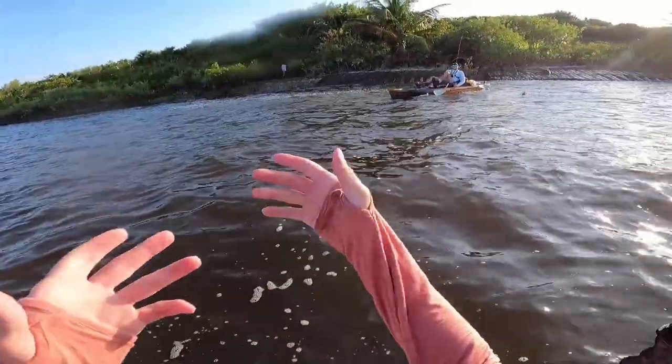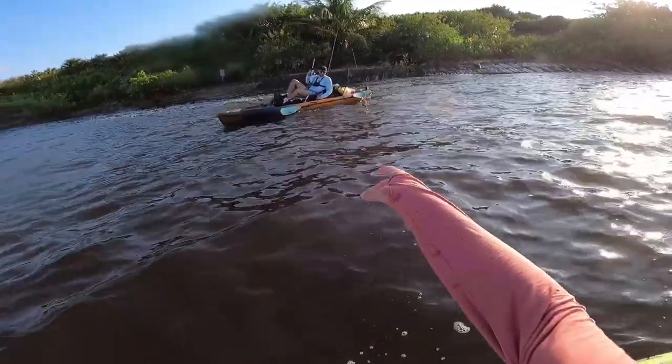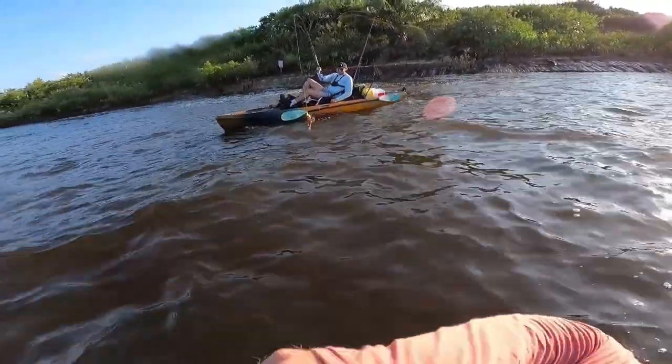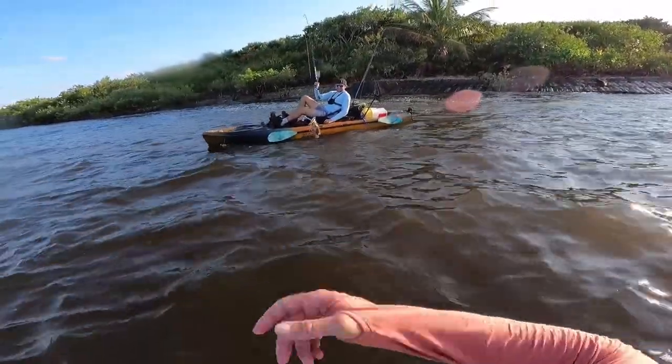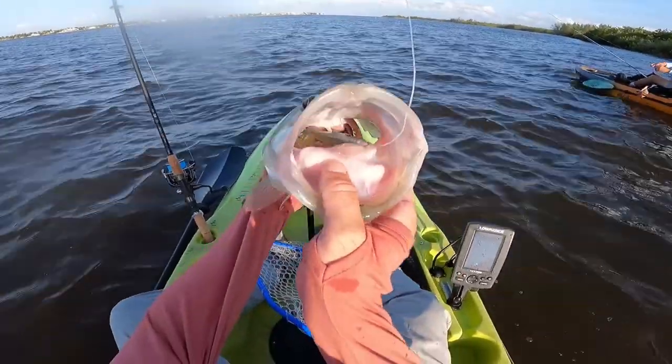I think we should have just fished here all day. Hey, I try not to be jealous, by the way. What do you got there? I think you got like a little sculpin or some type of little grouper. Look at how he ate the hyperelastic. Almost swallowed it.